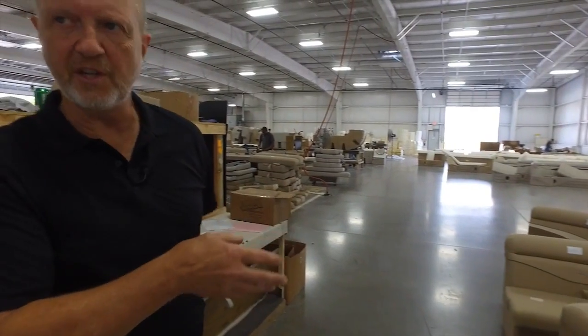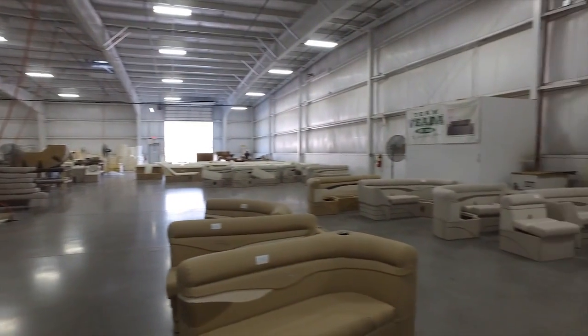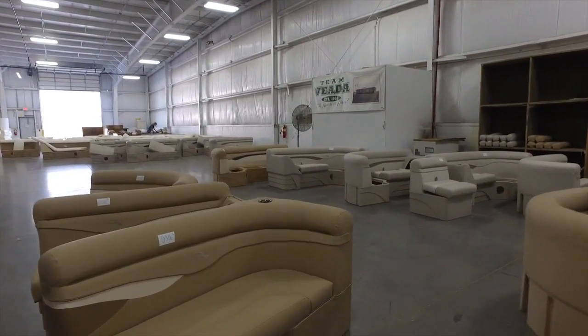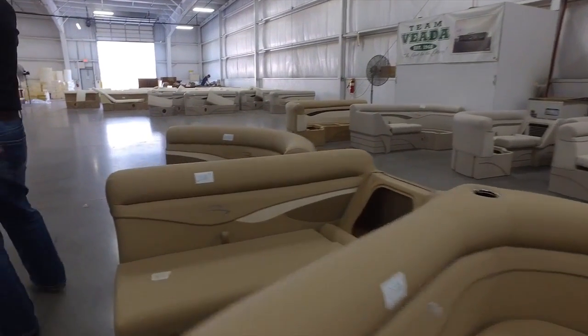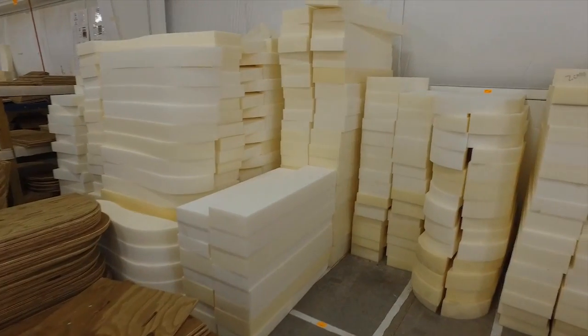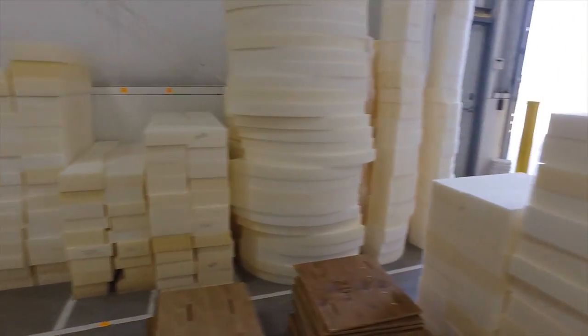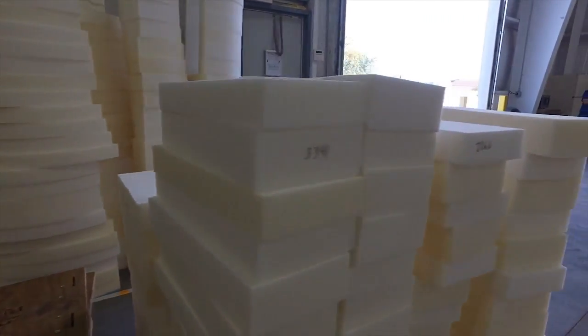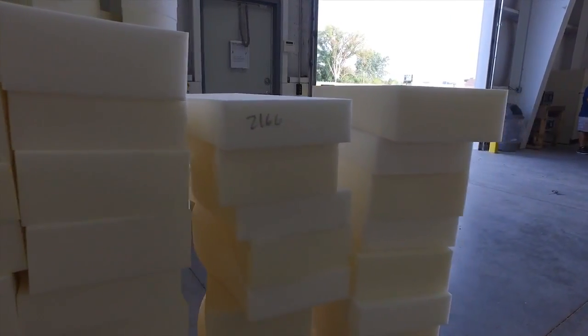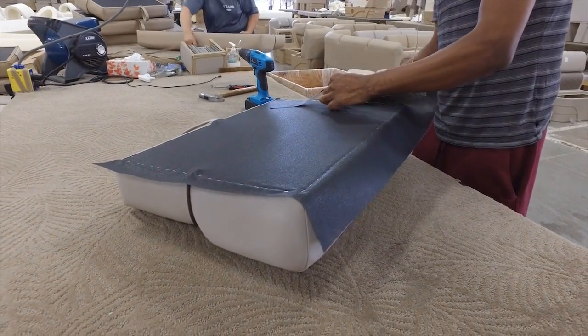This is a section of the facility where we build the seats, and as you can see, they line up, they're all foamed up, ready to go. The staplers do the cushions in the back. Foam comes in all pre-cut, ready to go, pre-sized, predetermined, pre-spec. We do that up in the R&D department. So when they come in, they match the plastic to the foam, glue it up, and everything fits.